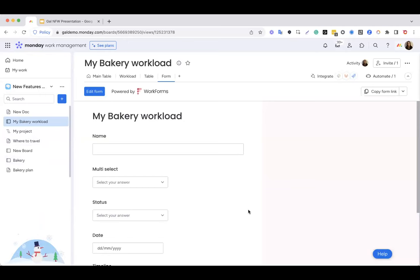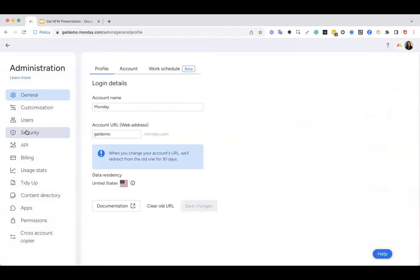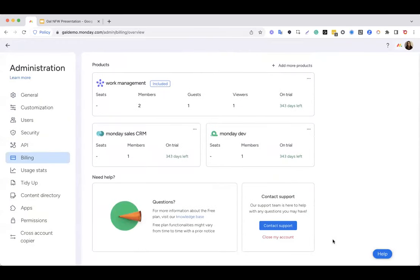I can see we also have a few questions about different plans and how you can upgrade your plan. So you can always go here to your account. You can go here to your administration section. And then if you have any billing issues, you can always click here in billing. And then you can, for example, upgrade your account. And then if you have any specific issues, I encourage you to contact support.